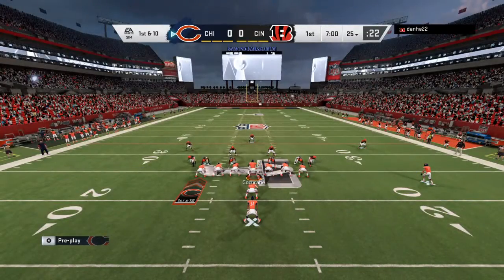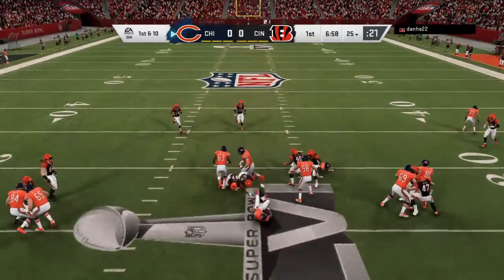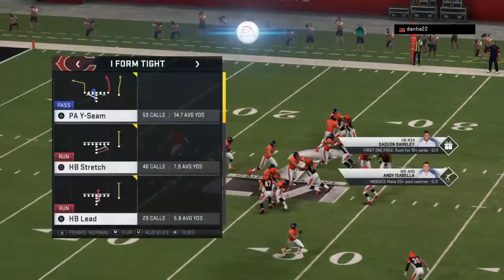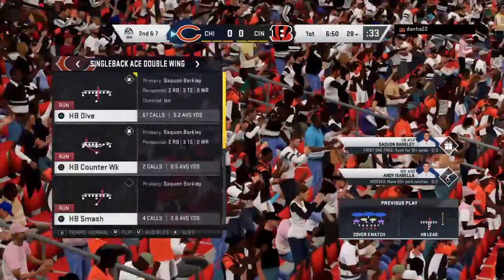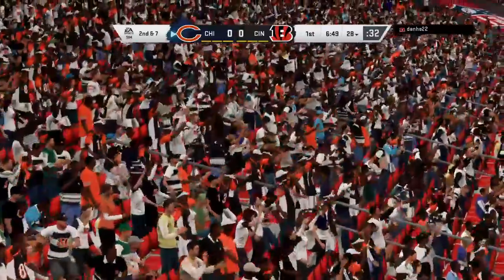The first carry for the former Nittany Lion. This is Saquon Barkley. Give him 3 there on the first play of the game, and it's second down. Well, I think that's what they're going to need to do here in the first half. You've got to take some pressure off of this young quarterback, and no better way to do it than to establish the running game early.